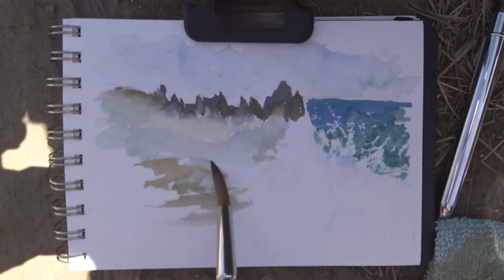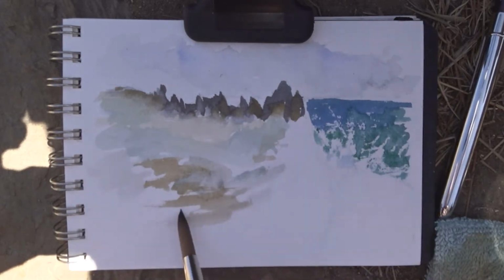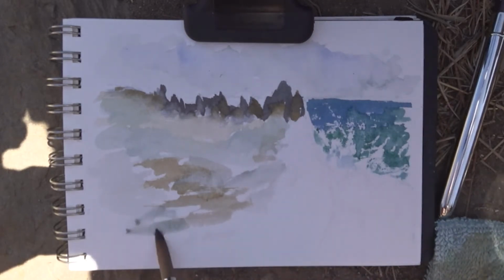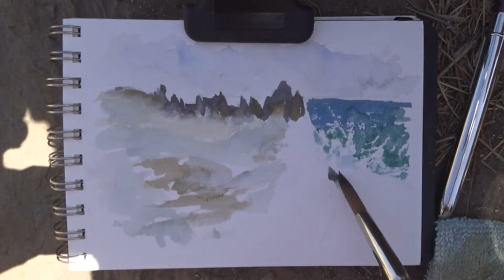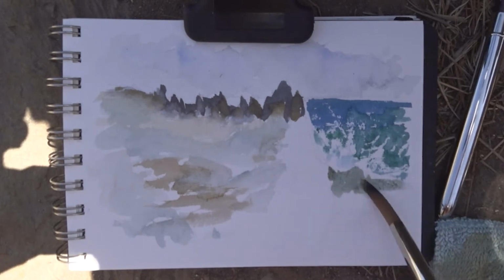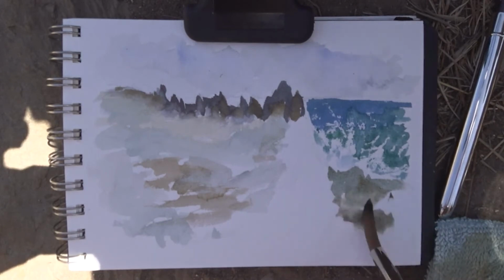So like I said, I'm trying to capture the essence because there's so much out there. There's so many rocks. As you guys saw, it's so complex out there. I'm no John Singer Sargent, so there's no way, especially how small I'm painting. He painted much larger watercolors, probably like quadruple the size that I'm doing, and that was probably like the smallest he went. So as small as I'm painting, there's no way I'm going to be able to paint every rock, every shadow. I can't sit there all day and paint rock for rock and do all that like he would.